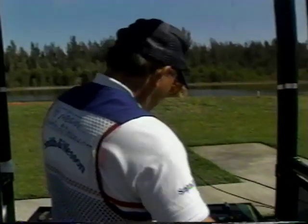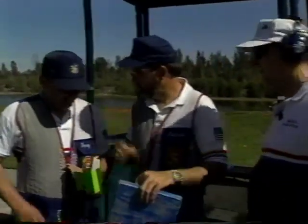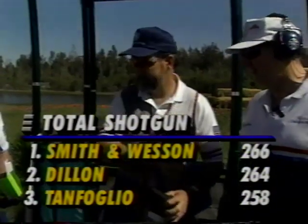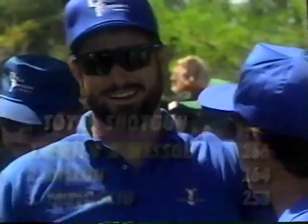I think this is a really close competition as we finish all the shotgun events and head into the rifle and handgun. Looks like they got an 84. Smith & Wesson is the high team for the flush with an 84. That should put them in the lead. Let's take a look. Yes, it does. Smith & Wesson team is now 2 points in front of the Dillon Precision. It looks like it's going to go all the way down the line.